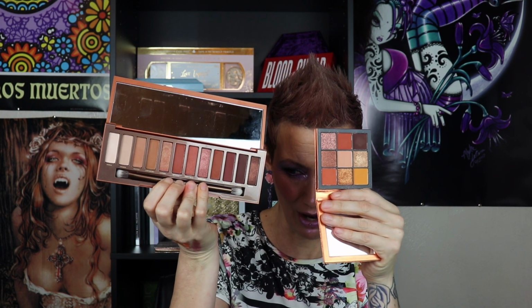I love the idea of both of them, but they never quite look as glamorous as what I wanted them to when I put them on. And they're $49 a piece. So the truth is, I really love an orange palette, but I don't really love a warm tone brown palette. If you can see, this really has those pops of orange, and this really is just a bunch of warm tone browns, which don't ever look as warm as I want them to because I don't like brown.